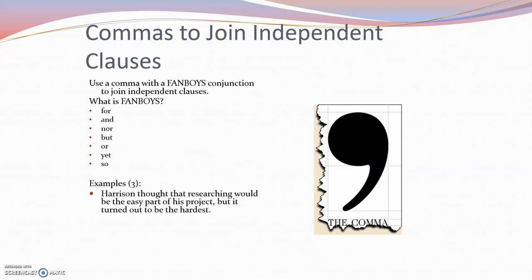Harrison thought that researching would be the easy part of his project, comma, but it turned out to be the hardest. So whenever you see one of these FANBOYS conjunctions, you zero in on it, and then you read the part before it. Harrison thought that researching would be the easy part of his project. Harrison is the subject. Thought is the verb. That researching would be the easy part of his project completes the thought. So yes, that is an independent clause.